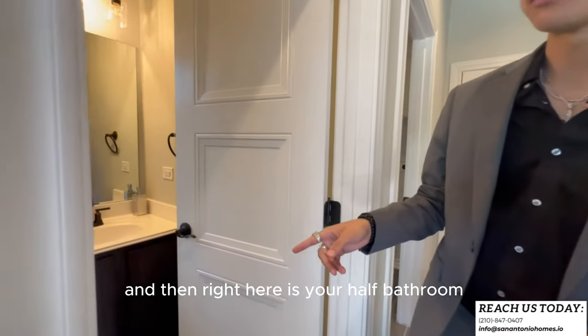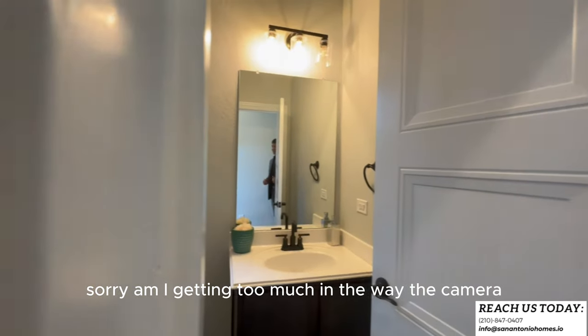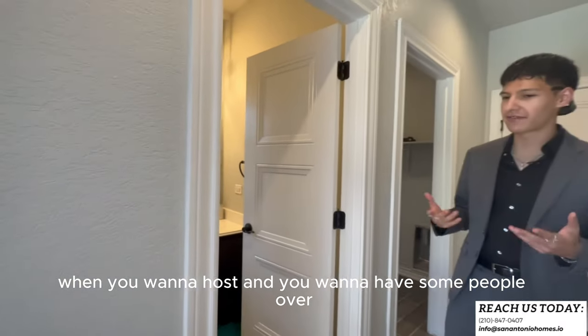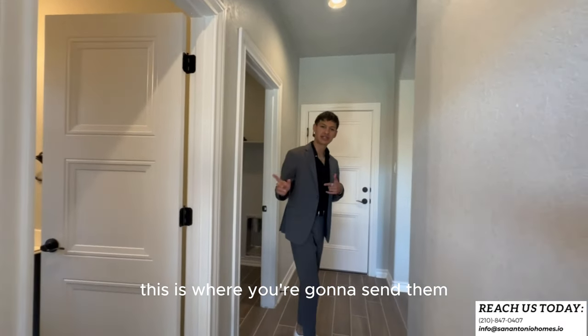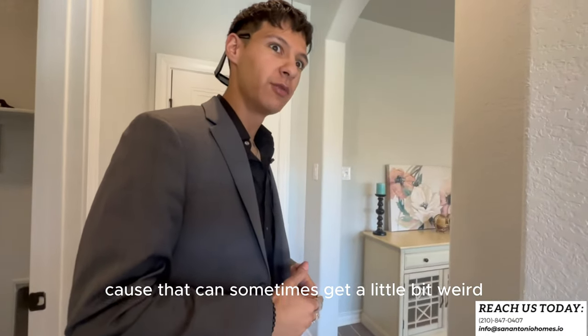is your half bathroom. So when you want to host, am I getting too much in the way of the camera? I was getting a little too eager there. When you want to host and you want to have some people over, this is where you're going to send them, so you don't have to send them into the bedroom, because that can sometimes get a little bit weird.